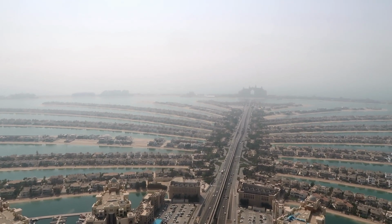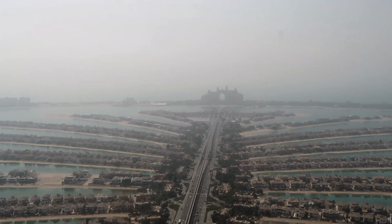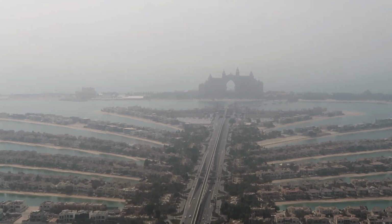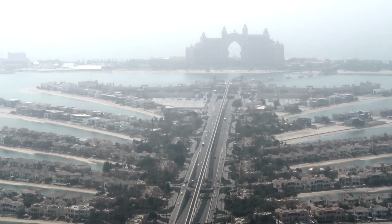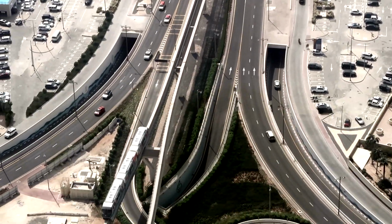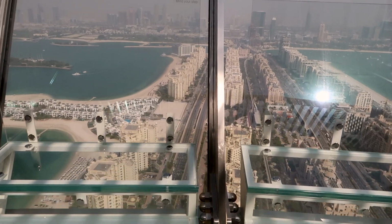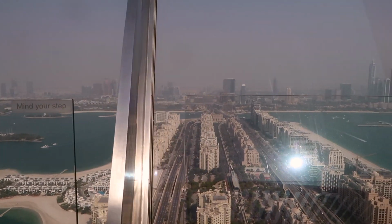Up in the tower, you can find iconic Dubai skyscrapers, buildings, and beaches such as Atlantis the Palm, Burj Al Arab, and JBR. I bet if it wasn't for the sandstorm, we could also spot the world's tallest building, the Burj Khalifa.